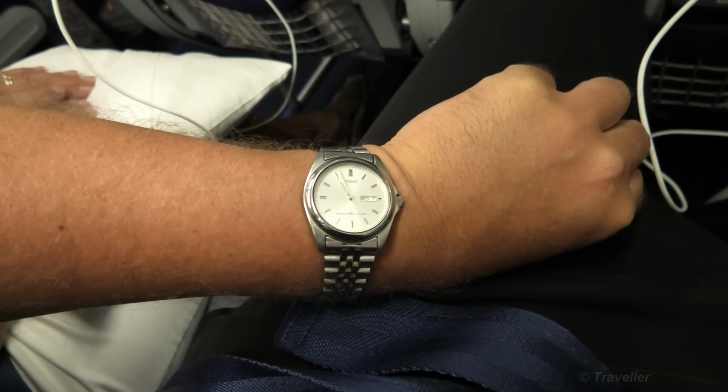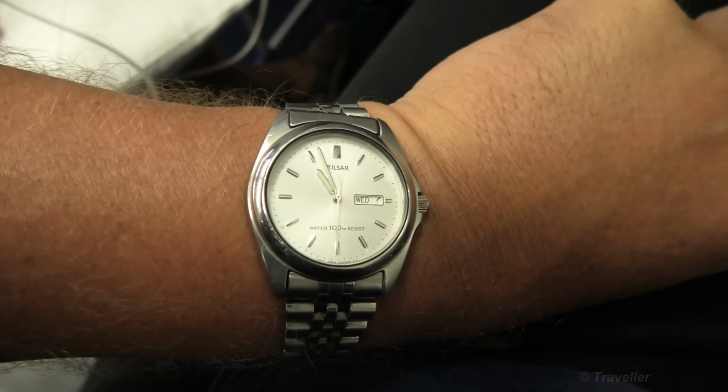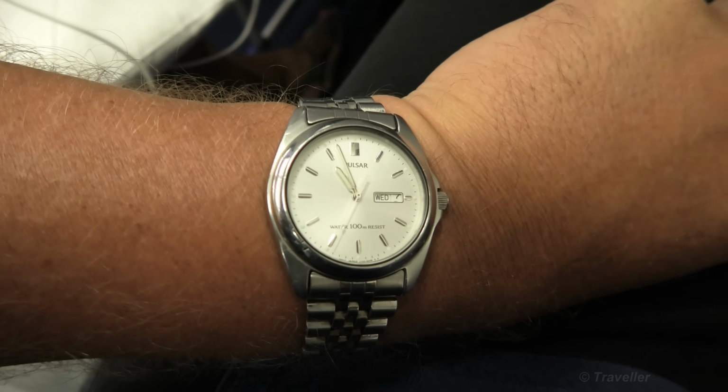Boarding completed. The luggage is still being loaded while the captain is telling us a little bit about the flight. Can't really hear him. 4 minutes to 11 in the evening. I'm expecting a calm flight, the captain says, even though it's rainy in Frankfurt apparently.